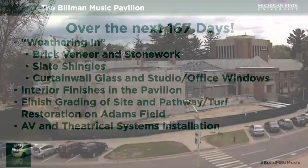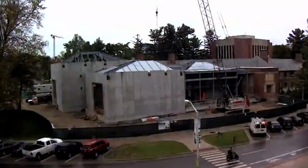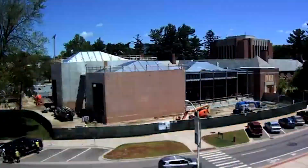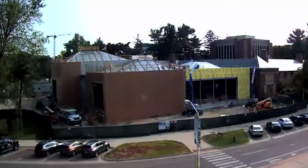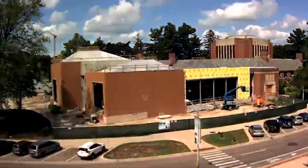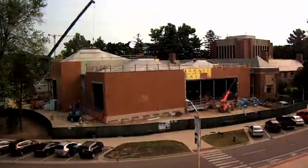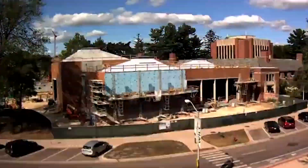At the beginning of next summer, we're going to do turf restoration and sidewalk restoration on Adams Field. The large rehearsal space is the space that sticks out the furthest to the west. It sticks out about 20 feet further than Hart did, but it's in the area where the courtyard was. So functionally, the impact on Adams Field when we're all done is almost zero. The marching band can have it back and use it exactly the way they did before. And we've got a lot of AV and theatrical systems to install.